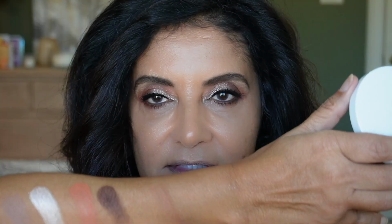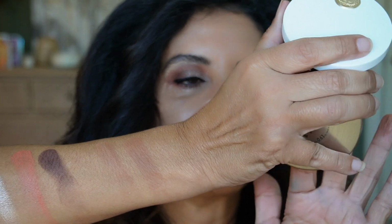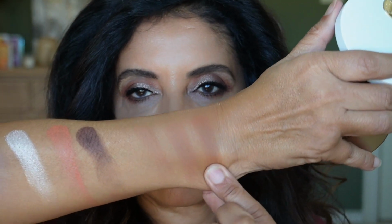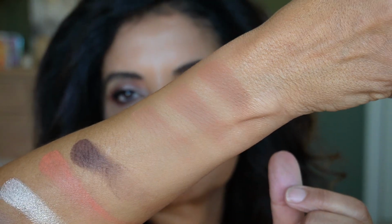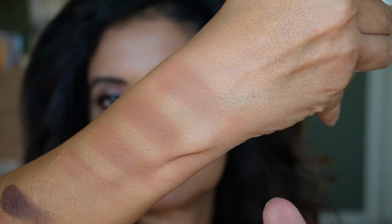So I just wanted a little bit darker. Let me see if I can swatch all three shades together. This is the outside. Now let's do the H and that line in between the H. Oh, that's pretty. Okay, let me swatch them all together, and that's what you get all together.